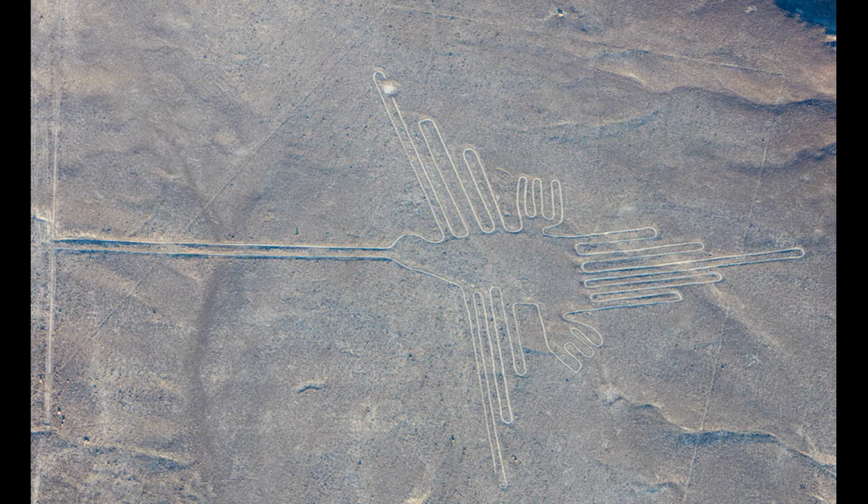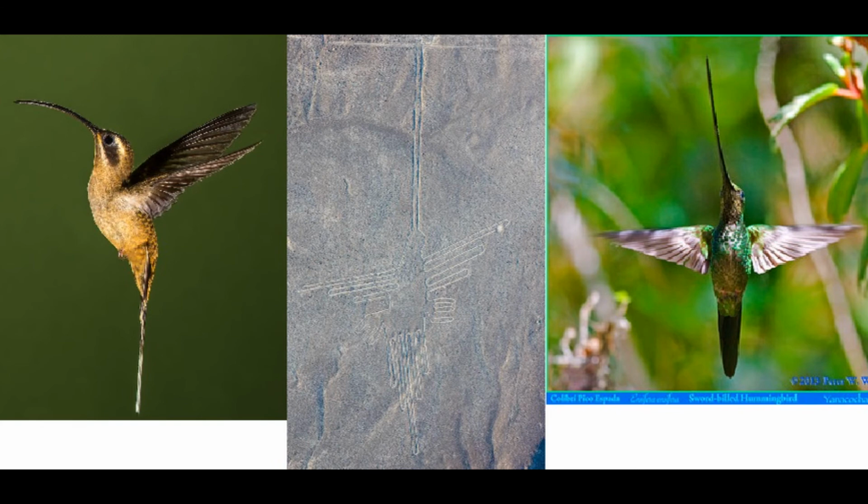So let's look at the argument about its long and thin bill. The proportions of the Nazca figure clearly show that the beak of the figure is longer than its body. As I stated earlier, the only bird in the world that has a beak longer than the body is the sword-billed hummingbird. The hermit with the longest bill is called a long-billed hermit. So let's compare this bird with the Nazca figure and the sword-billed hummingbird. The bill of the long-billed hermit is much shorter in proportion to the body than the Nazca figure is. The bill of the sword-billed hummingbird has the same proportion to the body as the Nazca figure.